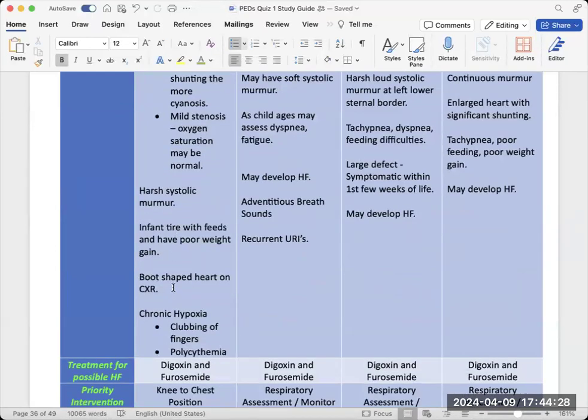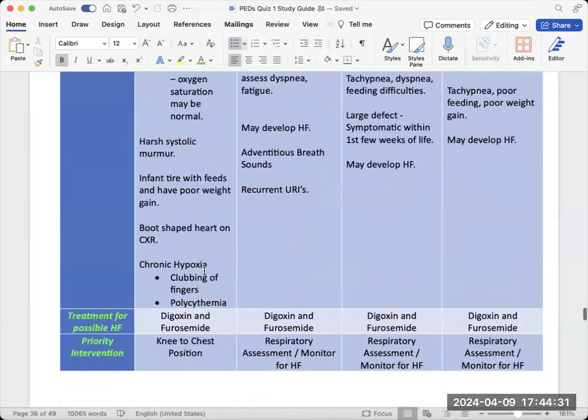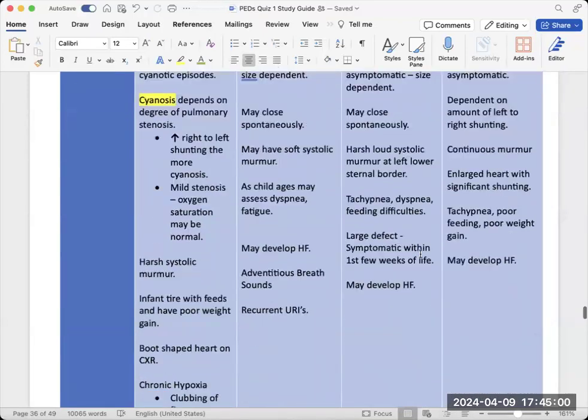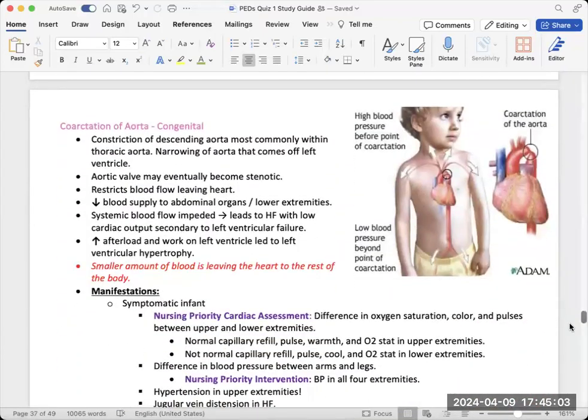But for tetralogy of Fallot, they're going to have a boot-shaped heart on their chest X-ray. And we said toddlers have a chronic hypoxia compensatory mechanism where they have clubbing of the fingers and polycythemia. The priority intervention, especially if they have a TET spell, as we said for tetralogy of Fallot, is the knee to chest position. For all of the other ones, the priority intervention is respiratory assessment and monitor for heart failure for each of these. I hope it helps. I like charts. I think they're useful, but it just helps summarize everything that's going on so you have a clearer picture.